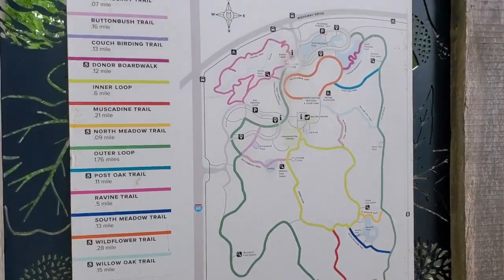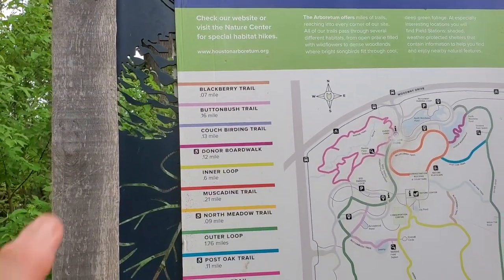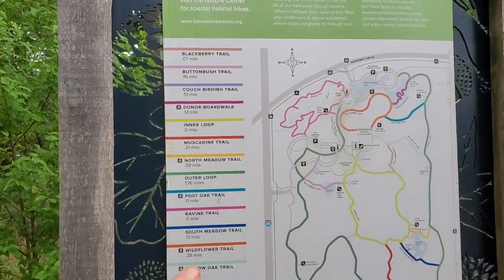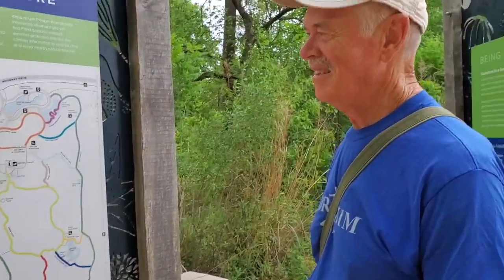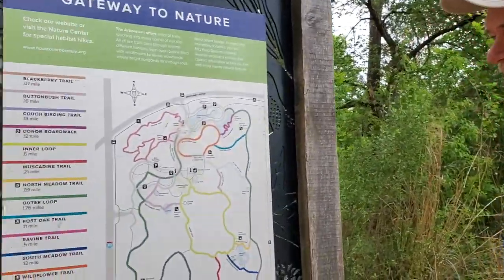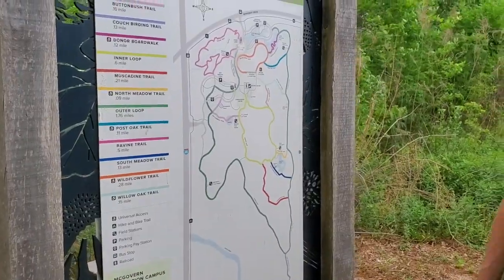I think they said all total, all these add up to 5 miles of trails. So we did about 2 hours time. I don't think we did 5 miles, but it was good. Very nice.